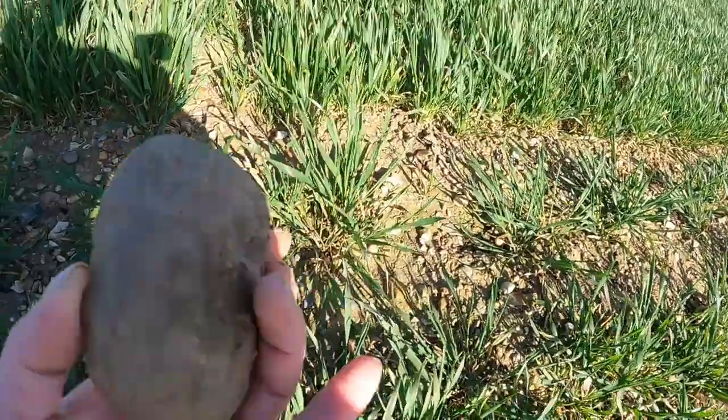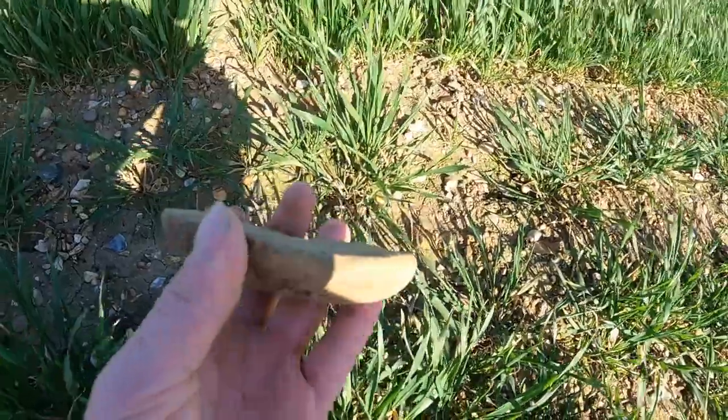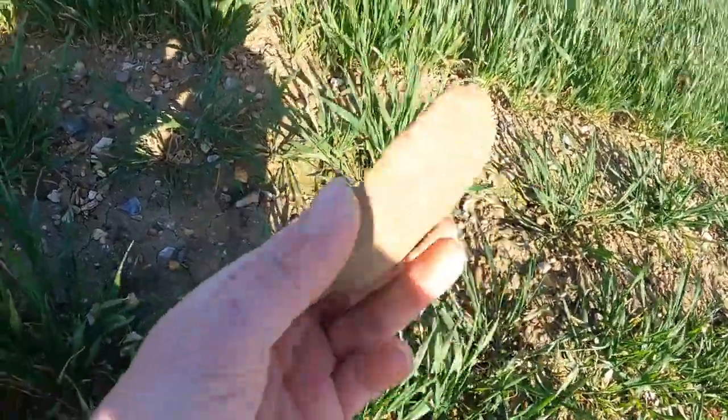Small quern stone here. It's not the best one we found.